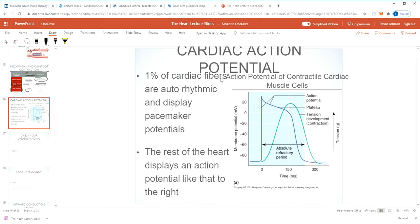Okay, man, these slides are crazy. I switch between Word and Apple a lot, PowerPoint and Keynote a lot, and it creates all kinds of problems, so I apologize. I need to stop doing that.